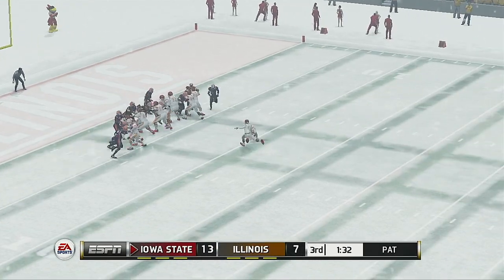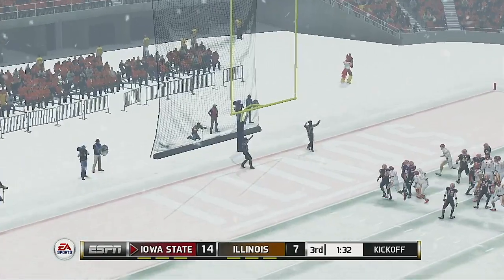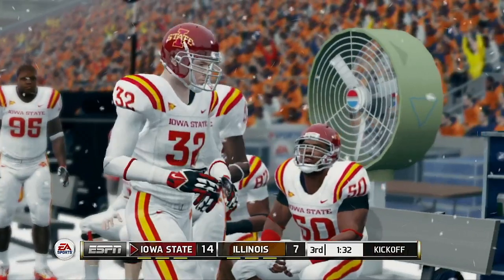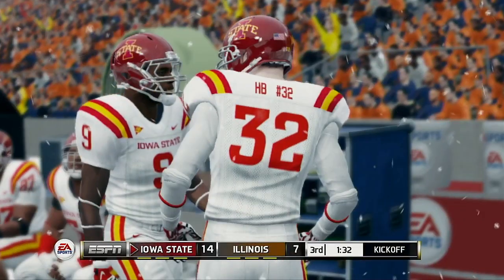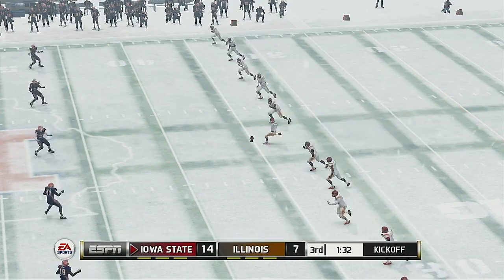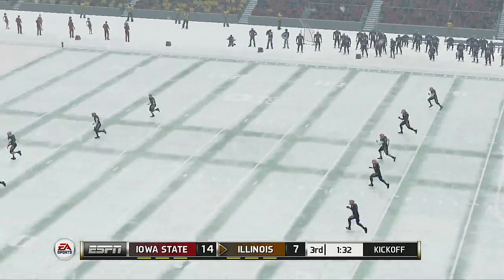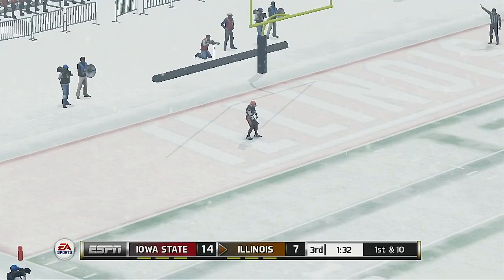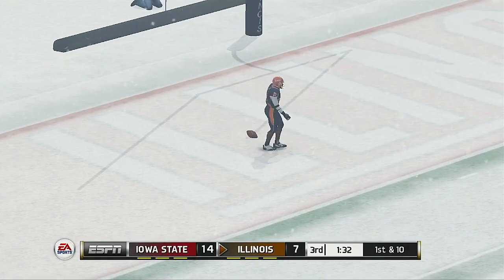The PAT. So a four-play, 60-yard drive, and they come away with 7 points. The score now, 14-7. Iowa State, the kick. Nice kick, plenty of distance. And it goes into the end zone, down for a touchback.